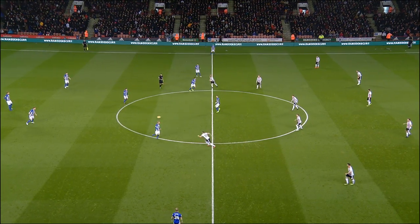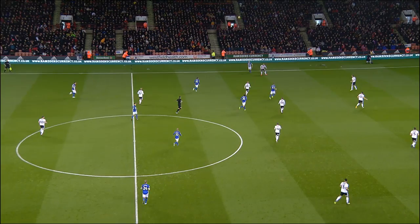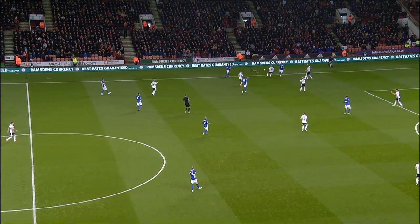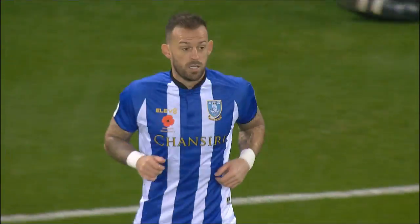Up and running. Wednesday wearing their blue and white stripes. A change of shorts tonight. It's white shorts for Wednesday as they send the ball out wide and look to try and get on the front foot straight away there with Stephen Fletcher. It's just tackled though. It's gone out for a throw-in.